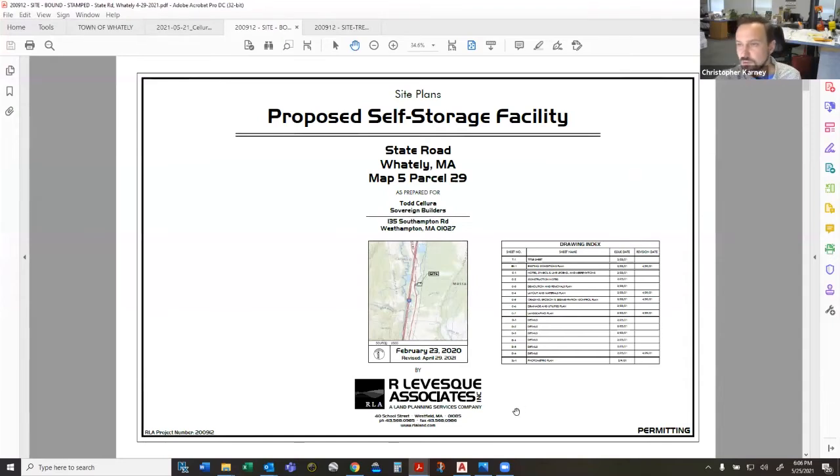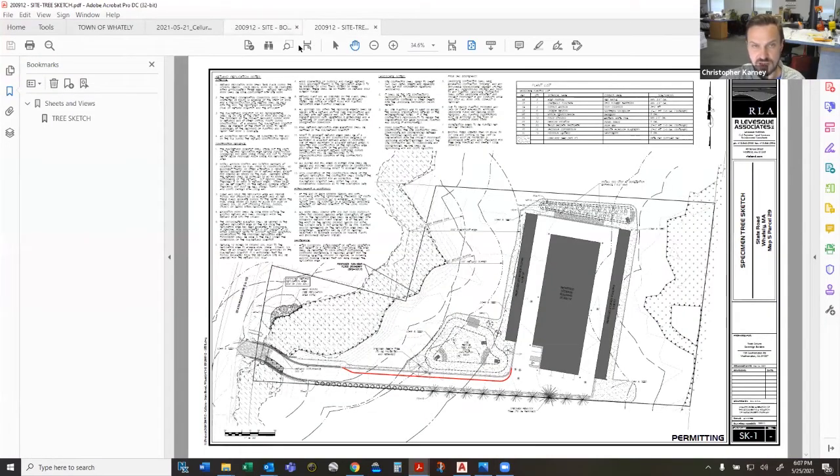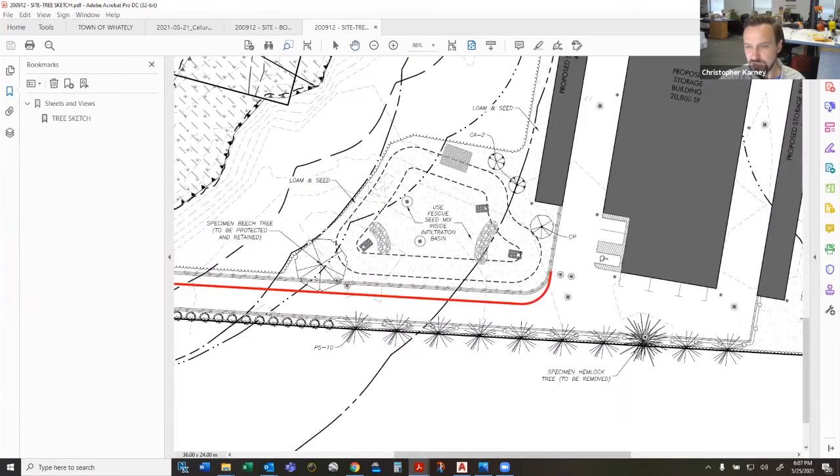I'm skipping through the overview of the project because I believe we're all pretty familiar with this project at this point. The two specimen trees here are shown now on this plan, one being a hemlock, one being a beech. This would be the location of the hemlock, just off the edge of the proposed pavement and in a line of proposed pine trees that would help replace this lost hemlock tree.